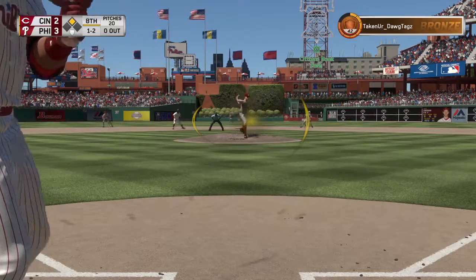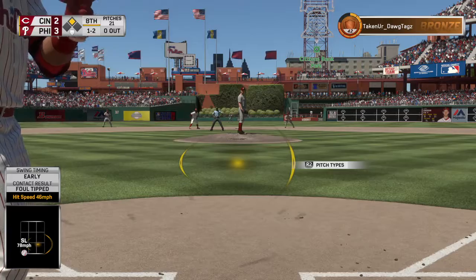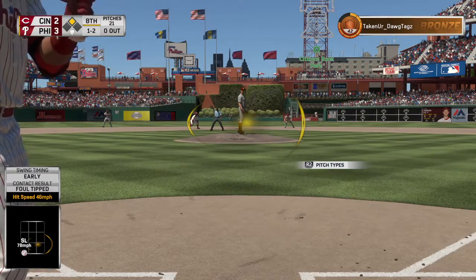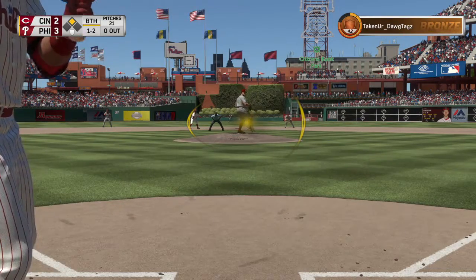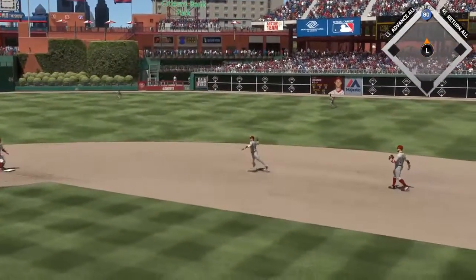Here he comes on a ball and 2 strikes. Now he gets on top of one here and chops it foul right at home plate. Here he comes again, 1-2, towards second, and this is taken for the out.